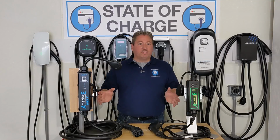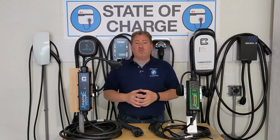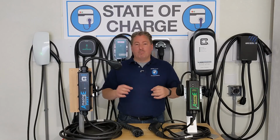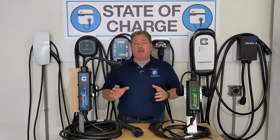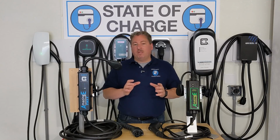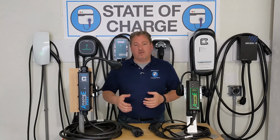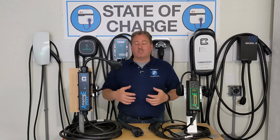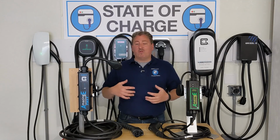Now, these are both safety certified, and they both come with 3-year warranties. So if you're cross-shopping, please make sure that you look at the warranty length, and also if the item is safety certified. It really makes a difference. I strongly urge you not to try to save 30 or 40 bucks, because you know what? You're going to pay for it in the long run.